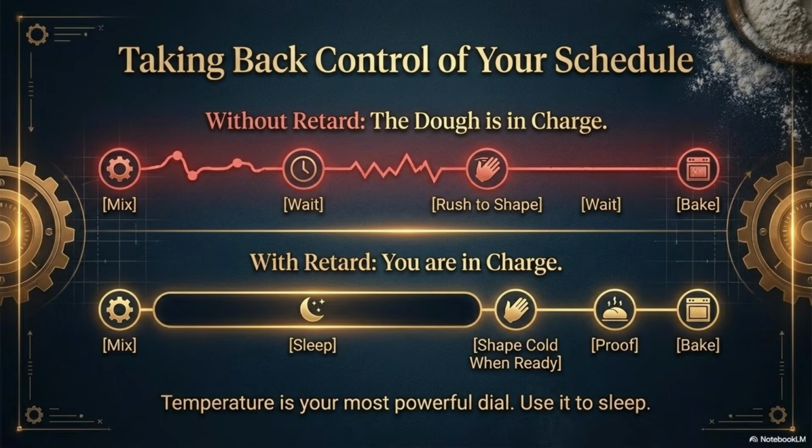Taking back control of your schedule. Here's the practical reason professional bakers use the cold retard every single day. Without the retard, the dough is in charge. You mix, you wait, you rush to shape before it overproofs, you wait again, you bake.